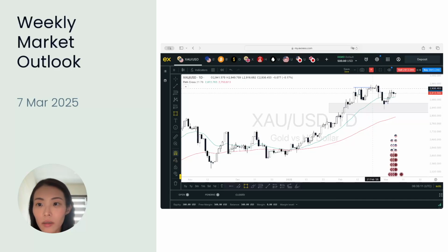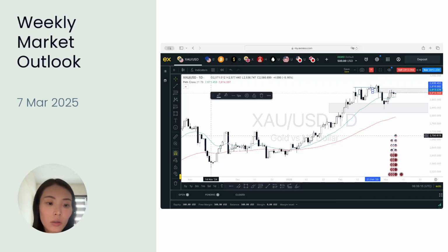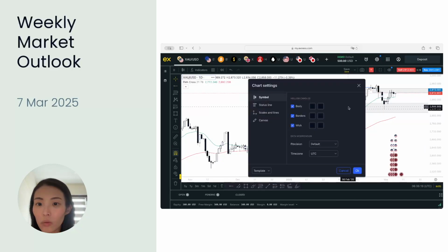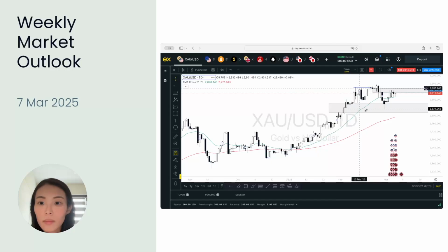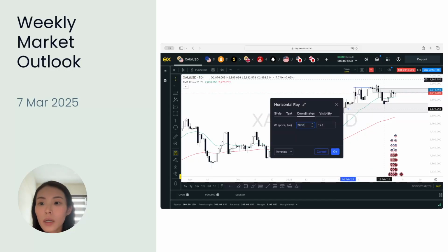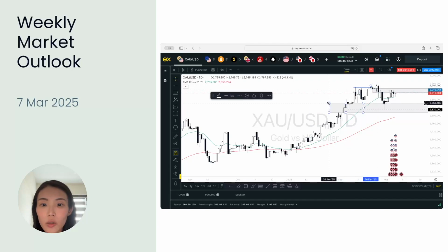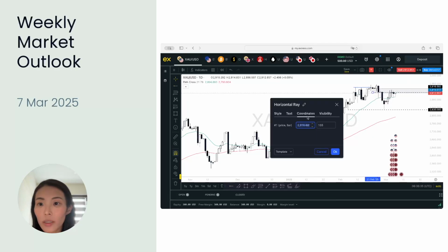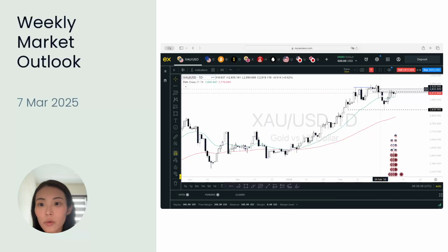So this area here, which prices are currently testing, right? There are 2 zones that we have. The first one is this low, at about the 2830 region, and then this high. Let me just remove this weekly fair value gap. This high is at about this region here, which prices are currently testing, the 2920 area. So these are the 2 zones that we have currently as support and resistance.